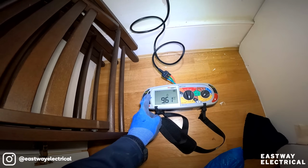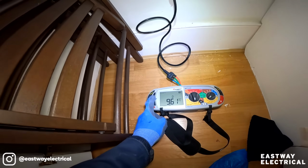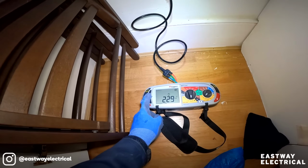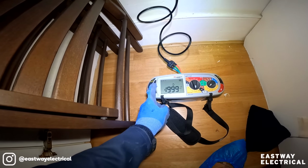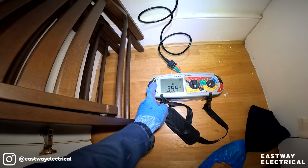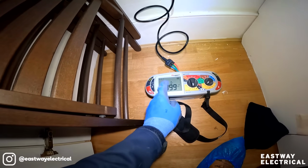339.9. Right, so 39.9 is the one I put down. 39.9, cool.